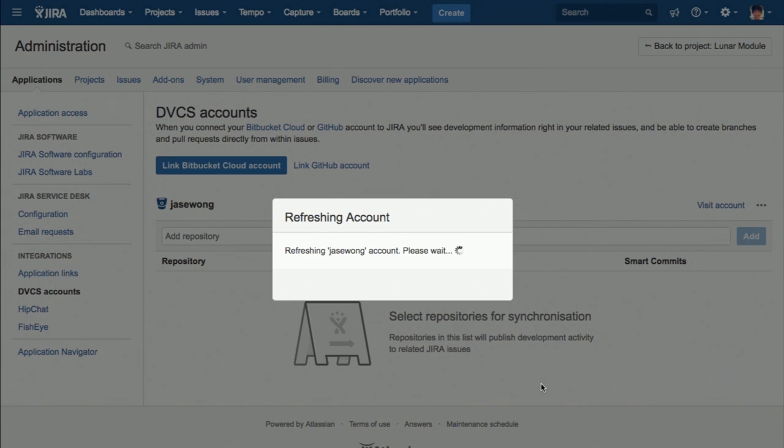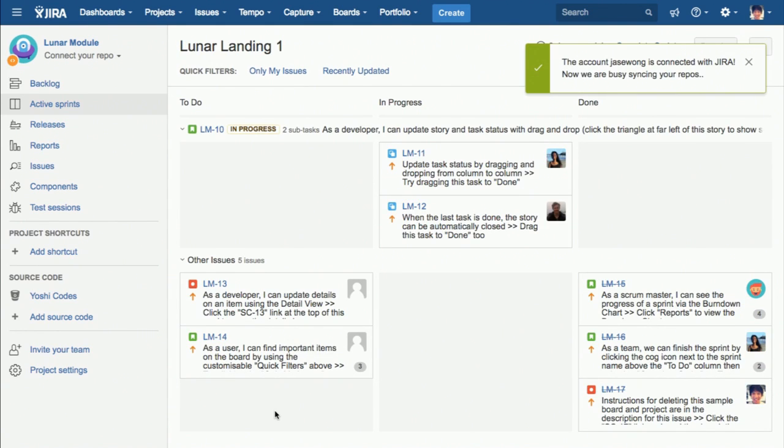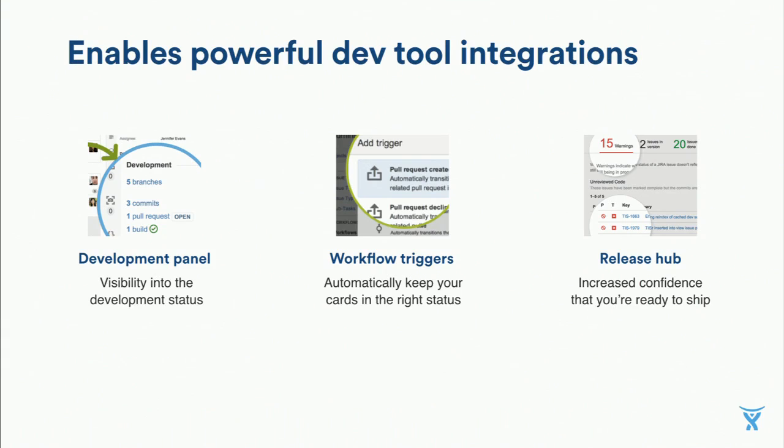So a really easy way to connect the instances together, and you'll see now we've got our JIRA software project linking to the repository, the code that implements all these things that we're tracking on our software project. And so once you've integrated, your team also gets the benefit of these powerful developer tool integrations we've previously demonstrated to you with the development panel, workflow triggers, and release hub.